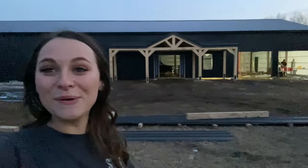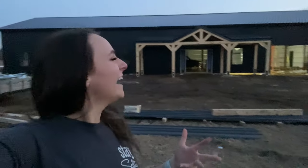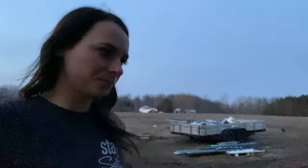Our front porch got put on. I'm so excited. It looks gorgeous. Let me just give you a closer up view of how big these beams are. We've got 8x8. We also have some extra steel left over that we're gonna use for a chicken coop down the line. But they were able to get this done this past week, and it just looks so beautiful.